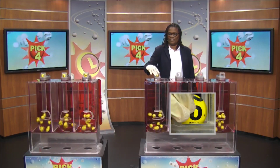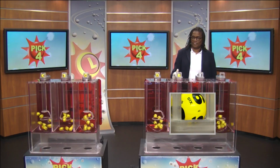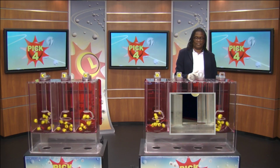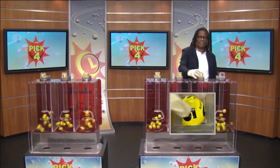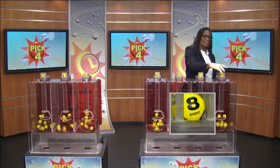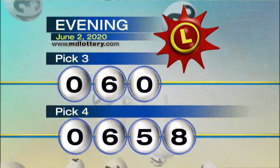Moving right to the Pick 4 game, drawing official Sherry Robinson is set. We have 0, followed by 6 as printed on the ball. Up next, 5, and 8, making your numbers 0, 6, 5, 8.